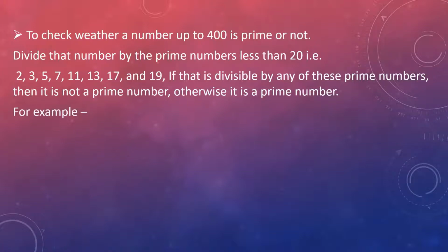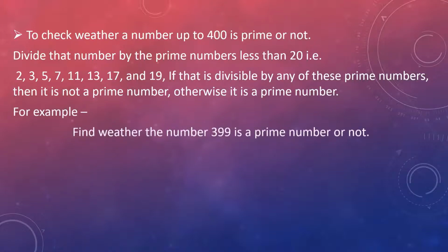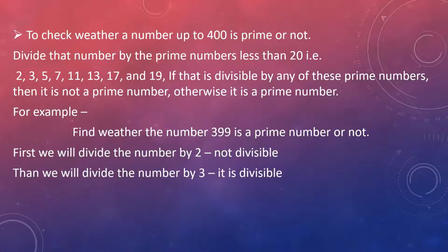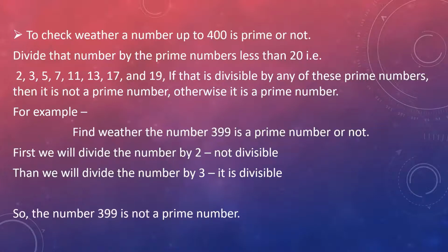For example, find whether the number 399 is a prime number or not. First, we'll divide the number by 2. It is not divisible. Then, we will divide the number by 3. It is divisible. So, the number 399 is not a prime number.